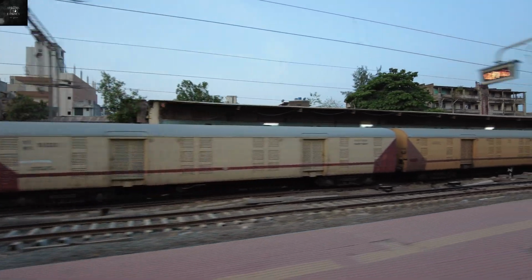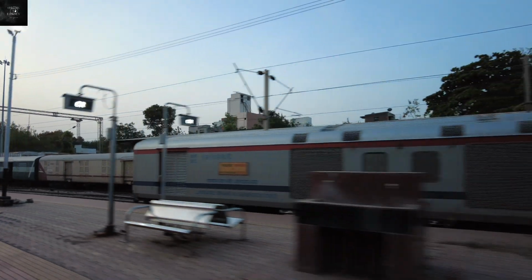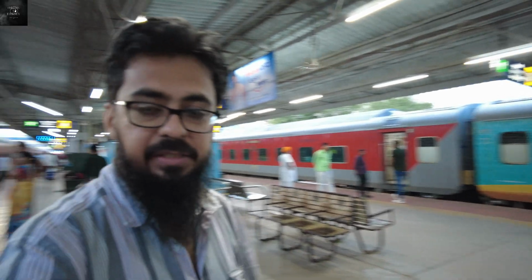So this is Jalgaon, and this is a place we have reached at 5:49. This place is really very interesting in many aspects, political aspect, education aspect. It is one of the very big cities, a very big district of Maharashtra, and this is really very important. That's why this Rajdhani has stopped over here. The other train which you see over there is none other than the Sachkhand Express, which will be overtaken because our train will be going ahead of this particular train.